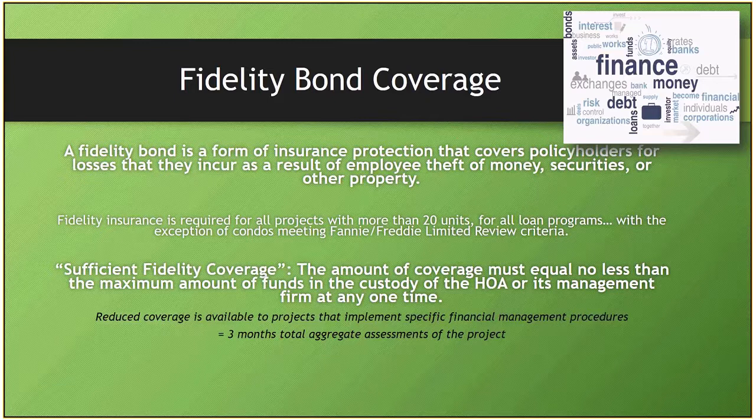Now, sufficient fidelity bond coverage. You have to have the amount of coverage equal no less than the maximum amount of funds in the custody of the HOA or its management firm at one time. So how do we determine that? Well, we have to get a budget when we do a full review. So we're essentially looking at, what are the annual HOA dues? How much do they have in their reserve account?